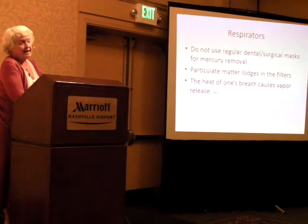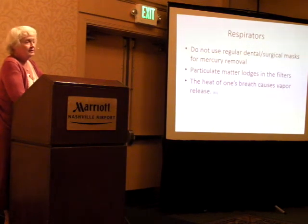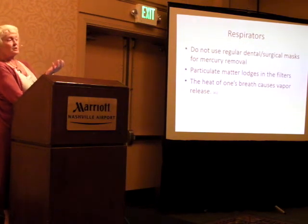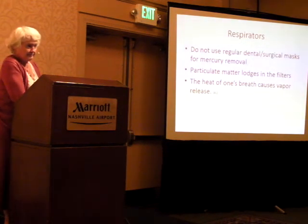Don't use regular masks. They absorb the moisture and that heat, and you get more mercury vapor released. So those wonderful white, blue, or pink masks, they're not going to do it. They just don't cut it. The particulate matter lodges in the filters, and because it's so small, it's the mercury vapor that's released from there, and then it's converted to methyl mercury, which is really toxic.